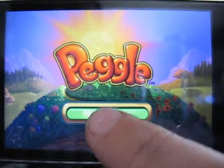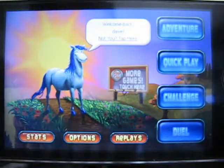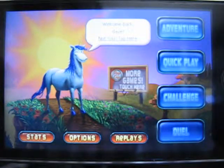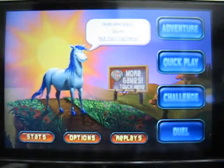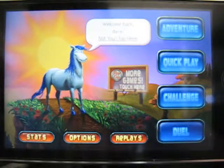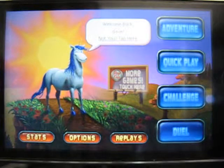So we'll jump straight in here. This is the main menu, so you've got your stats, which is high scores, how many times you've played, how many hours of play you've spent on it, so you can see just how addicted you've been. Options, you've got such things as left-handed play, which flips the game board around, so all the fire controls are on the left as opposed to the right, and sound volume controls and things like that.